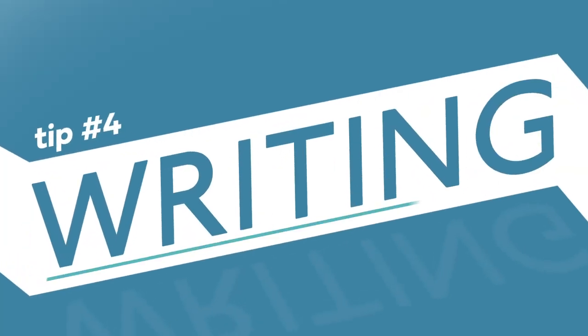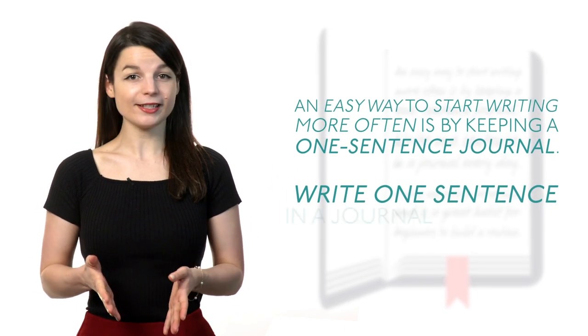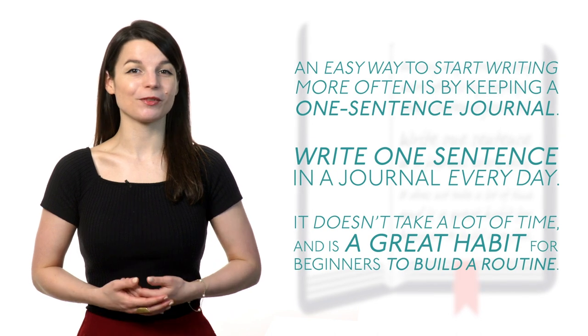Tip number four, writing. An easy way to start writing more often is by keeping a one-sentence journal. Write one sentence in a journal every day. It doesn't take a lot of time and is a great habit for beginners to build a routine.